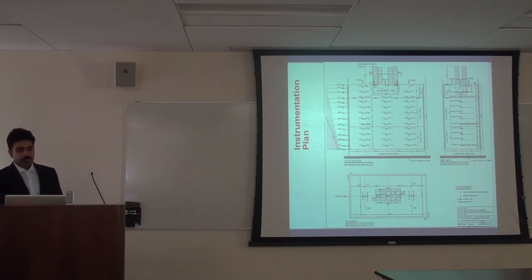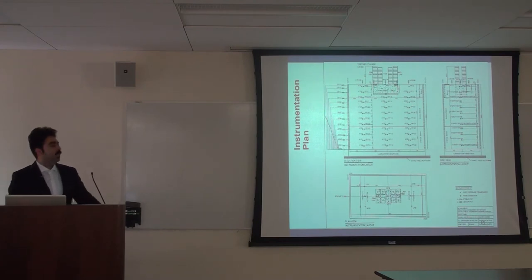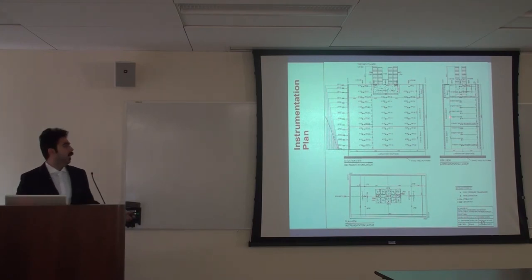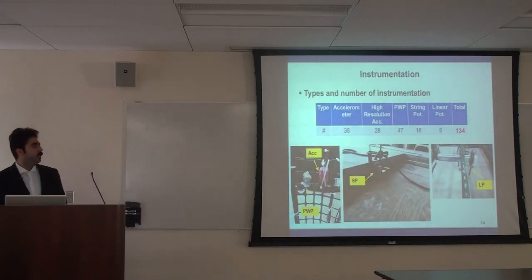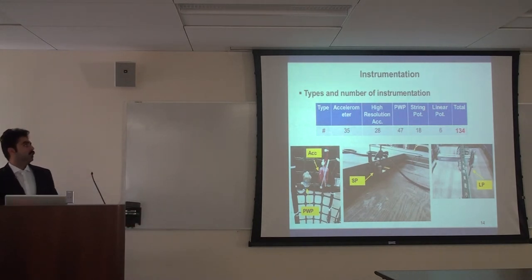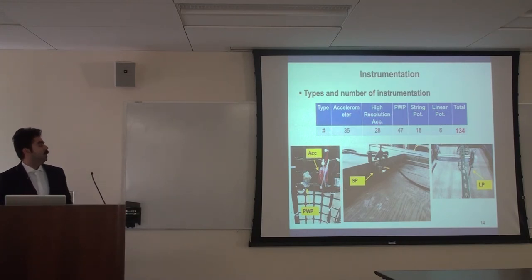As for our instrumentation plan, you can see a set of arrays used below the foundation, and also on two sides, north and south, of the foundation, to come up with acceleration time histories, water pressure generation, and to record what we have. We use string pots and linear pots to measure displacements and also settlements in our test. The total number of instruments used for this study is 144, and the numbers of high resolution accelerometers, pore water pressure sensors, string pots and linear pots are shown in the table.